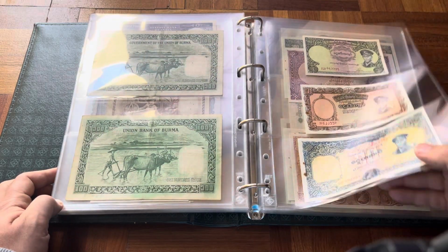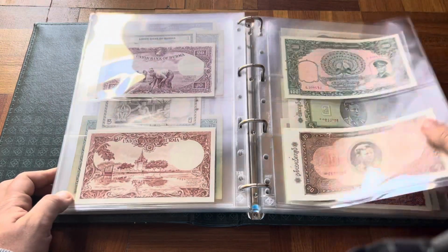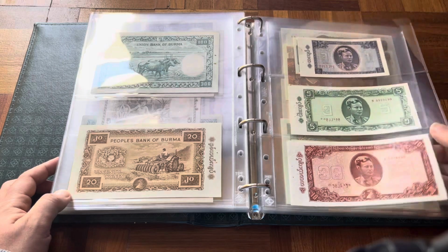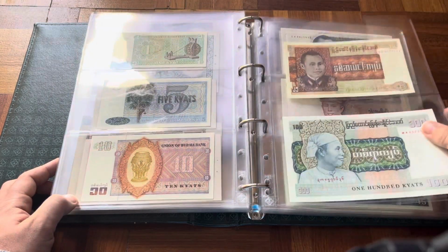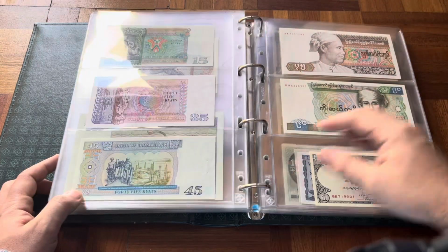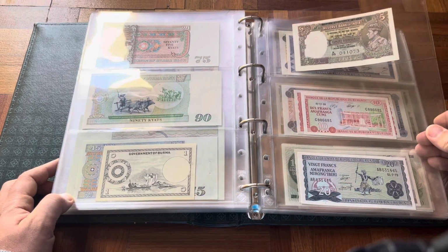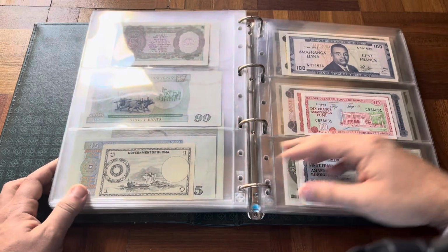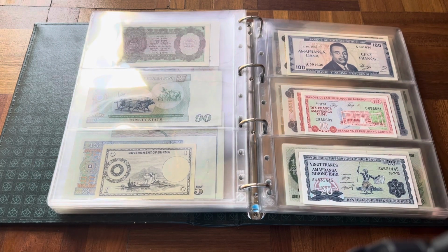There are some interesting values here, not so much this latest portion, but especially these ones are extremely cheap, with one exception. But overall, not the nicest banknotes in my opinion. That said, it's relatively complete, I would say, in terms of Burma.